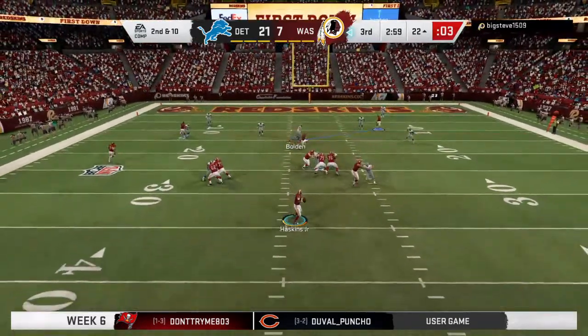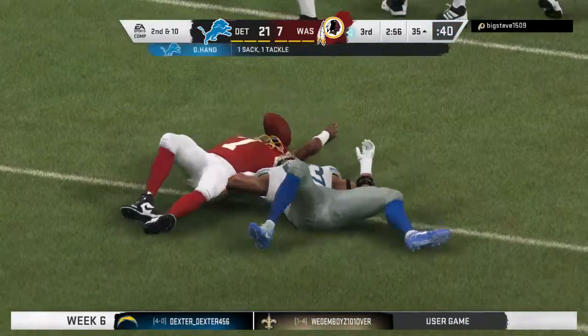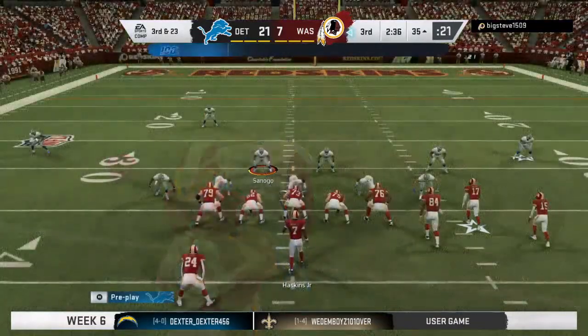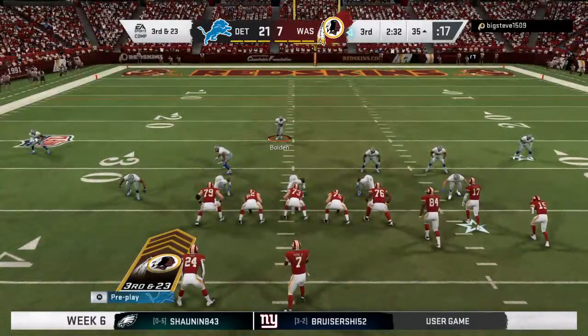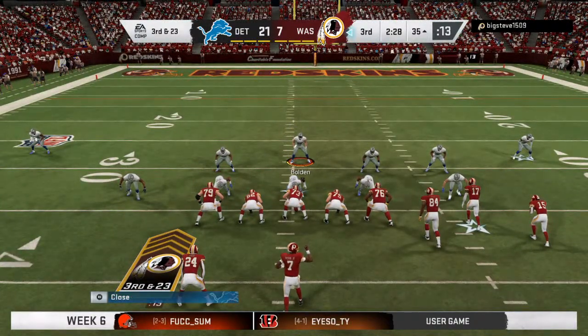Throwing again on 2nd down. Haskins. Under pressure, and down he goes. They sack him back at the 36. They couldn't contain Deshaun Hand that time as he gets home for the sack. This offense in desperate need of a conversion as they come up on 3rd down.